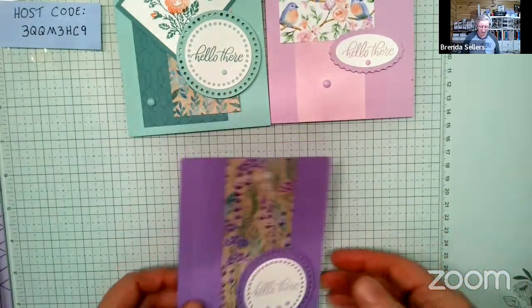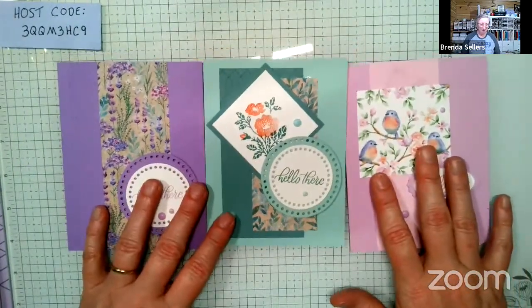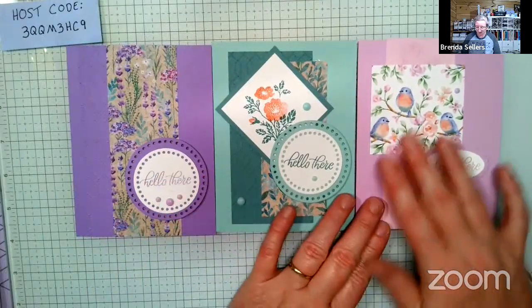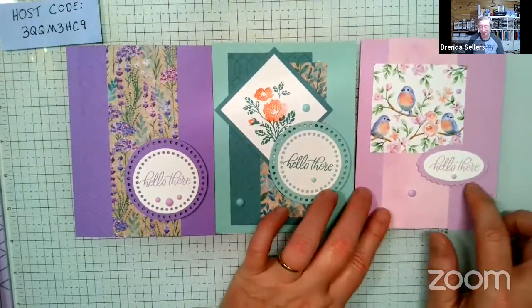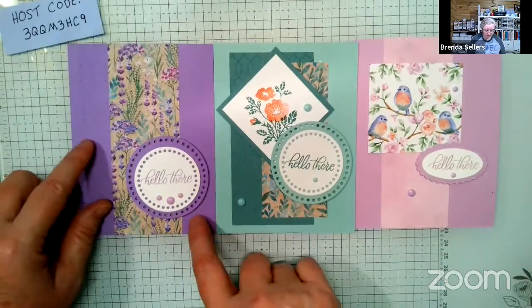So I appreciate that. All right, there are the 3 cards for tonight. I'll quit rambling about the other stuff. This one was very basic: card, paper, and ink. This one, oh, and a punch, card, paper, and ink, and an embossing folder, same as with this one.